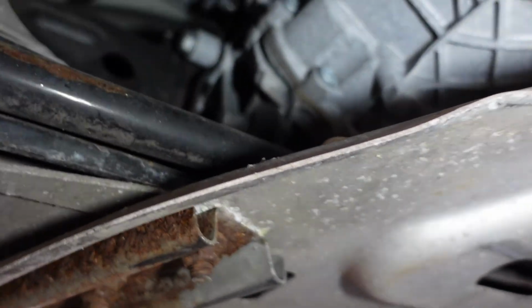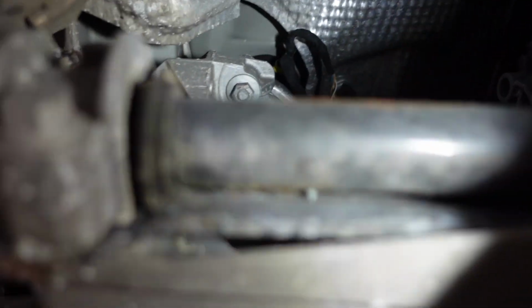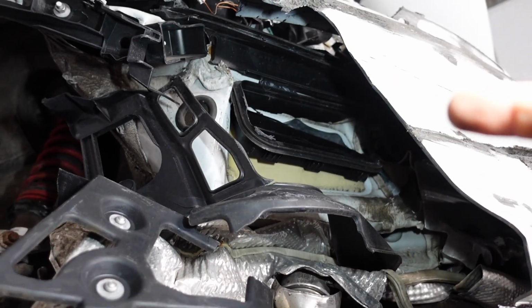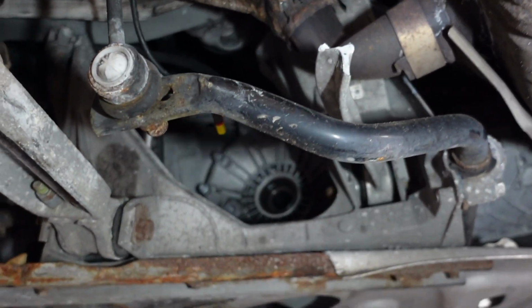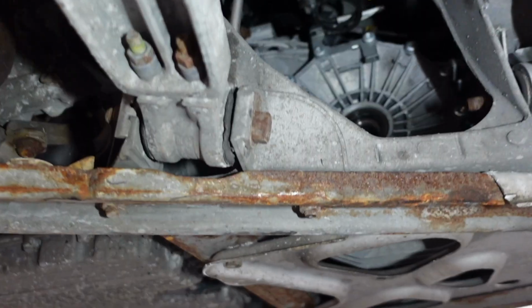But otherwise, looking up here, look, it all looks a bit crumpled there. So I don't know how far back. I mean, we know that's caved in, but subframe wise and underneath this main bit, it looks to be at the minute okay. So I'm gonna get it down, try and dip the oil just to make sure there's oil.